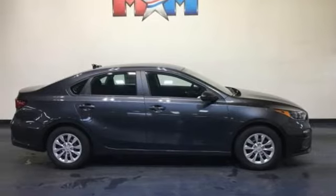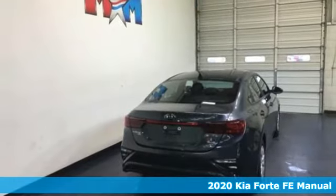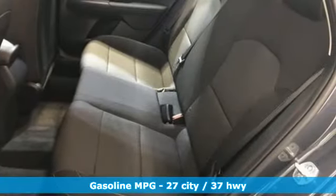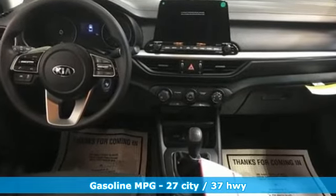Here's a new 2020 Kia Forte. This Forte raises your expectations for what a compact sedan should be. It has a spacious interior, lots of amenities, and a lovable style. It's equipped for all your driving needs and wants.